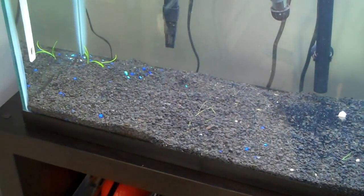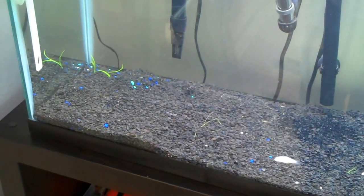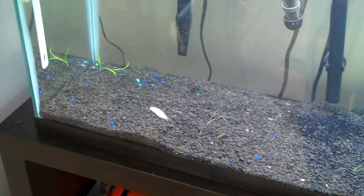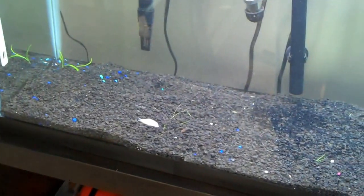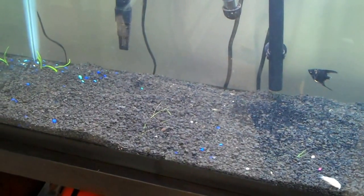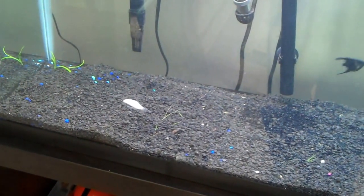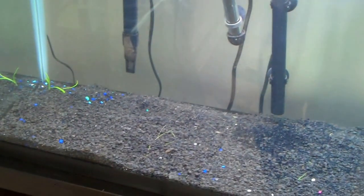I had them for probably 6 months, and then this is the first time that they've really gotten any disease, and I was not prepared ahead of time to treat it, unfortunately, and I think it spread faster than I could take care of it.